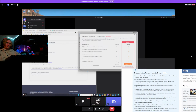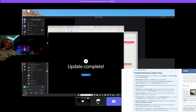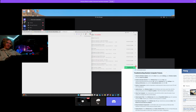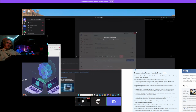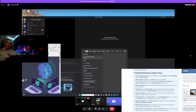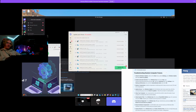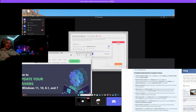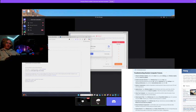Then you probably need to sign in to the app somehow. There's like a, go to your account somehow. Probably just gotta restart it. What's the app called? Driver Easy. No, that was that key. You had a key. I seen one in one of your... Scroll down. It's in there. Activation key.